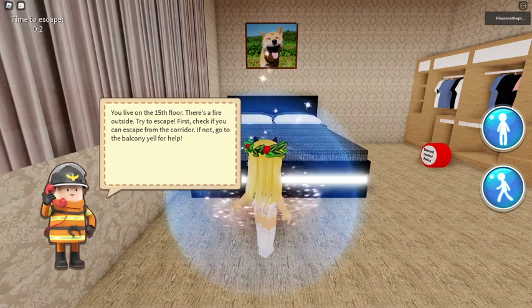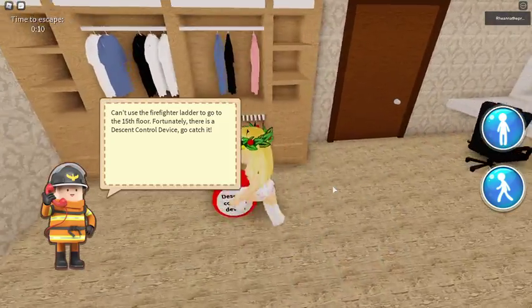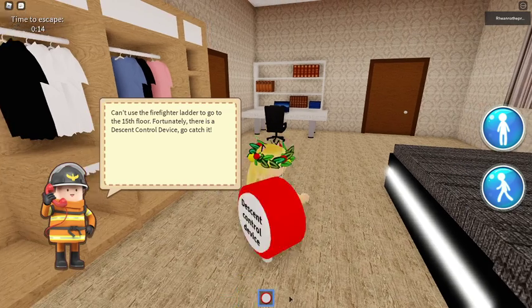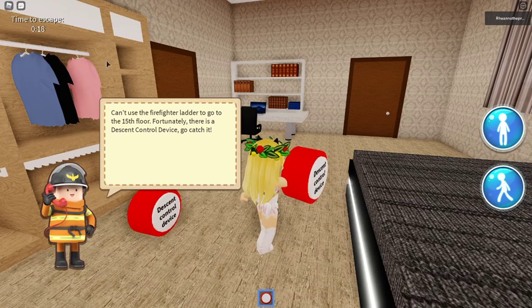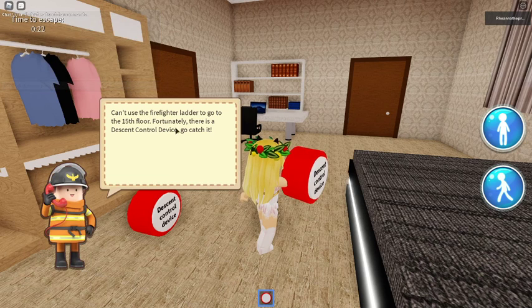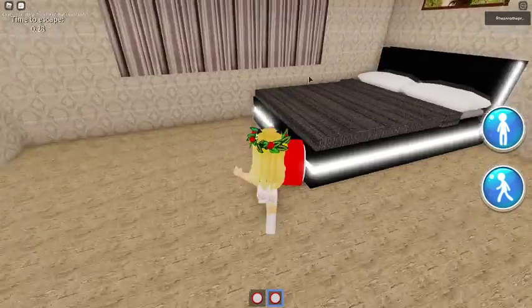Okay, you live on the 15th floor. There's a fire outside. Try to escape. First, check if you can escape from the corridor. If not, go to the balcony and yell for help. So here's a descent control. If I can go to, can't use the fire ladder to go to the 5th floor. I'm 15th floor. Unfortunately, there is a descent control device. Go catch it. Okay, capture.